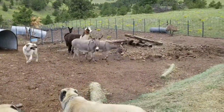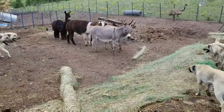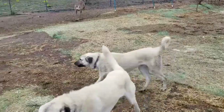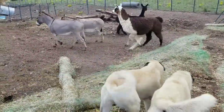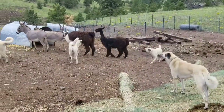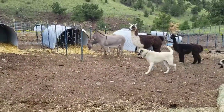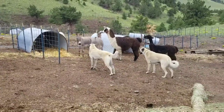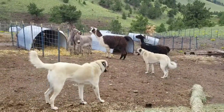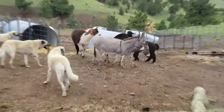Chubbers, that's no. Hey, that's no. You leave donkeys alone. Mouses, I said no. Max, I'll bust your butt. I said that's no. Max.